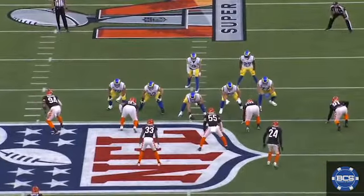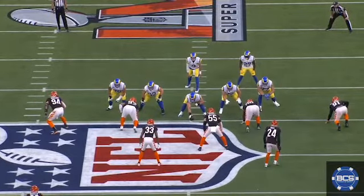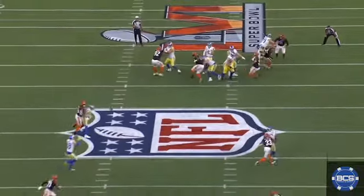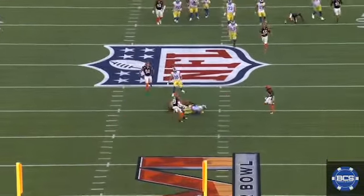Once again, going to let it run in full, but he does a nice job tagging leverage, finding that soft spot in the zone, makes a nice catch, and gets a much needed first down for the Rams.